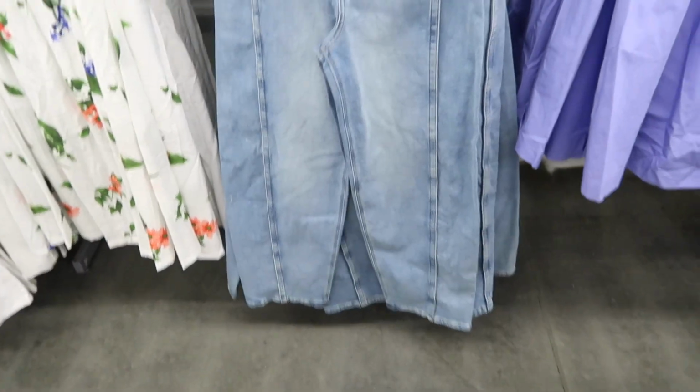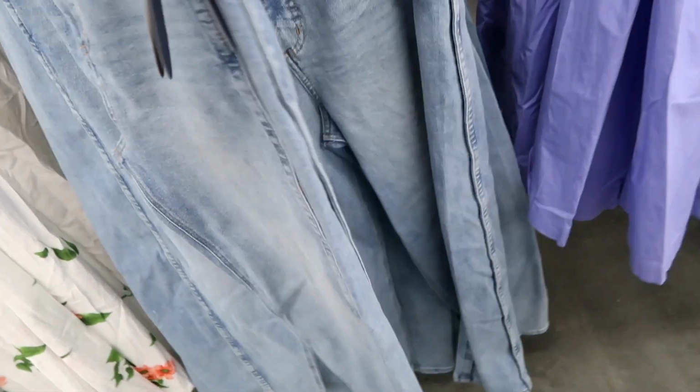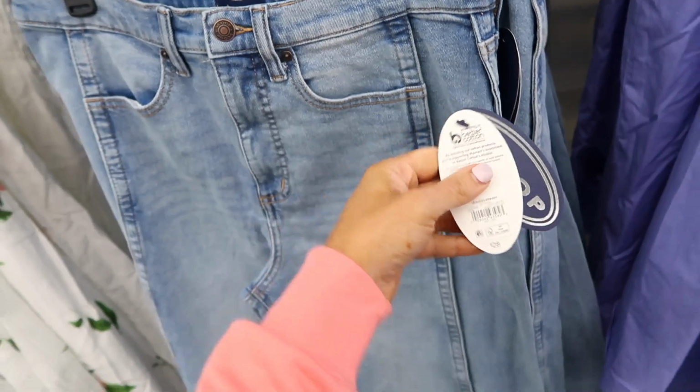New barrel leg jeans from Scoop. These are high rise. They have that seam detail, whiskering, and then pockets in the back. They're going to be $28.